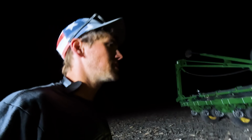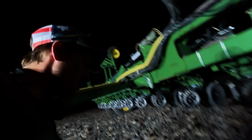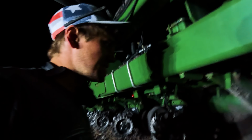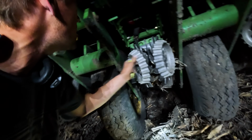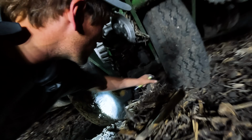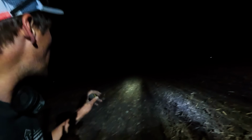Uh-oh, we have an issue. It said check load cell on row 14. Yes, I'm walking on my knees. Well, this would be 14. Are you plugged? What would plug you? Definitely something wrong. She's dragging.